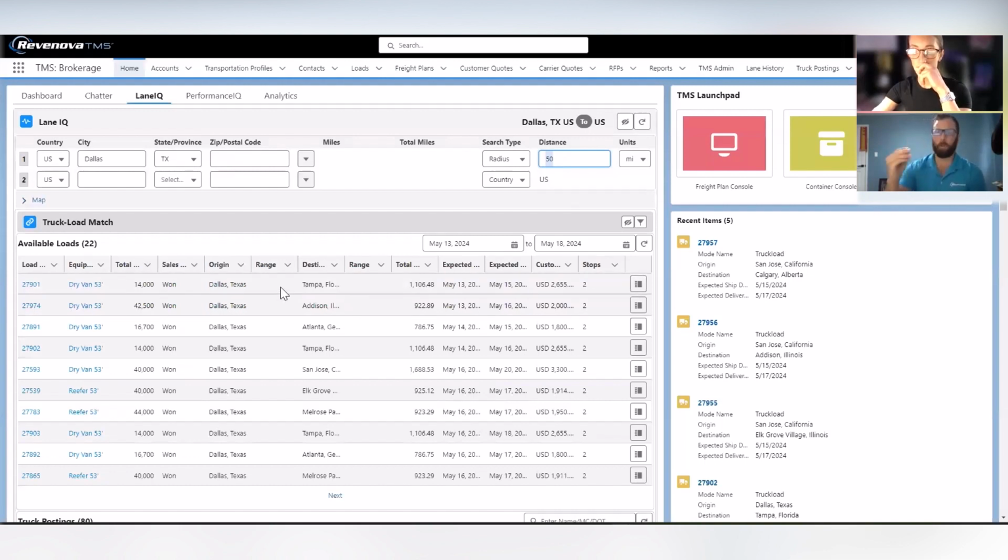But quickly, with the snap of a finger, a few keystrokes, you're able to say, okay, ABC carrier, I've got a bunch of loads leaving Texas, Dallas specifically. I've got some Tampa, some Atlanta areas, some Chicagos, and even some Southern California. What looks attractive to you? So very quickly, without having to look at a list view or go to an Excel spreadsheet, you can quickly tell the carrier what you have available. So maybe they want a Chicagoland area.